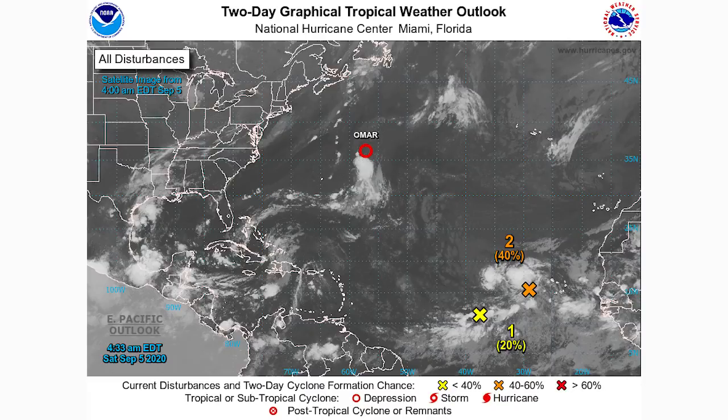Now, things are going to get a lot more interesting as we take a look at the 5-day outlook, where we're going to see that there's actually 3 systems offshore of Africa with a slight to moderate to even high chance of development. We have all 3 shades, yellow, orange, and red. And there's even a Gulf disturbance that looks a little interesting, though the National Hurricane Center does not think anything's going to happen with that one.